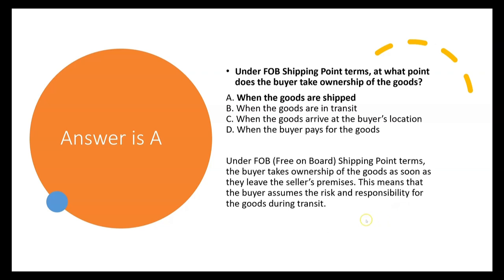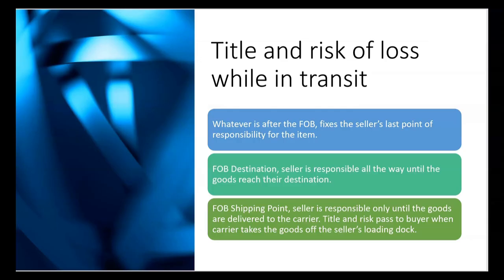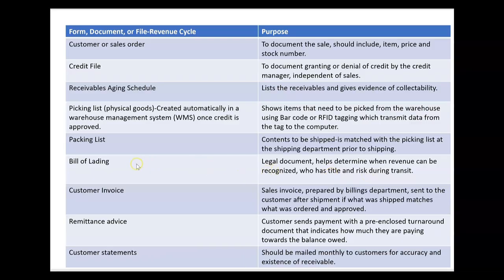This means that the buyer assumes the risk and responsibility for the goods during transit as the owner of the goods. And the question asked, under FOB shipping point, at what point does the buyer take ownership? And the answer is when the goods are shipped. The other important thing about the bill of lading is that it lets the company know that now the goods have been shipped. It's okay to send a customer invoice so that we can get paid.